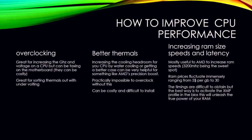Okay, how to improve your CPU performance. This is what you guys all came here for. Okay, overclocking. It is great for increasing the gigahertz or speed, or actually megahertz is more comparable, because increasing a whole gigahertz can be quite difficult without a decent cooler, and might hurt the lifespan of your CPU, seeing as you have to increase the voltage. Talking about voltage, it is also great for decreasing the voltage if your cooler can't handle it, and it's also great for increasing it if you want to increase the speed.